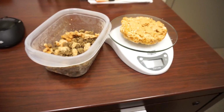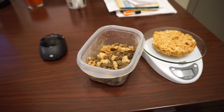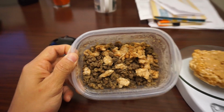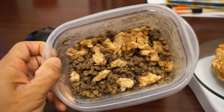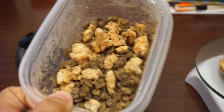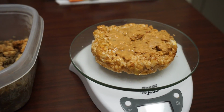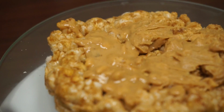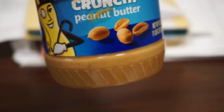What's up, everyone? So here is meal number two, just a little snack right here. I got two servings of lentils. I got 4.25 grams of ground turkey, 99.1. This is gonna taste really good. And I got a rice cake with 1 tablespoon of peanut butter. Some Planters crunchy peanut butter right there.